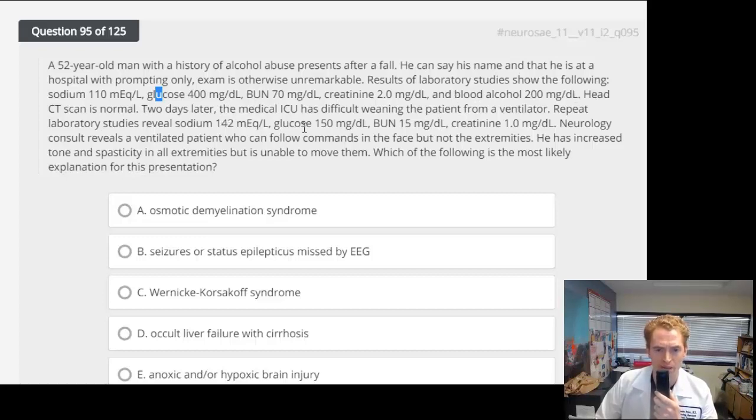2 days later, the medical ICU has difficulty weaning the patient from the ventilator. Repeat laboratory studies reveal sodium of 142. So it's dangerous to correct sodium rapidly because it can cause damage to the pons. Okay, glucose is better. Kidney function is better. Okay, neurology consult reveals a ventilated patient who can follow commands in the face, but not the extremities. So he has central pontine myelinolysis due to rapid correction of sodium, which is very dangerous. He has increased tone and spasticity in all extremities, but is unable to move them.